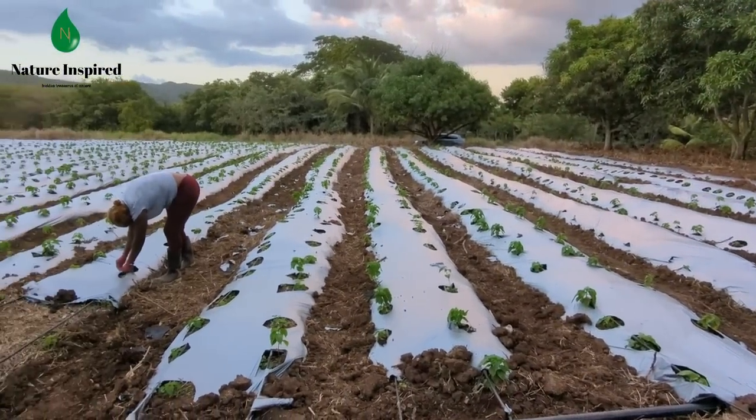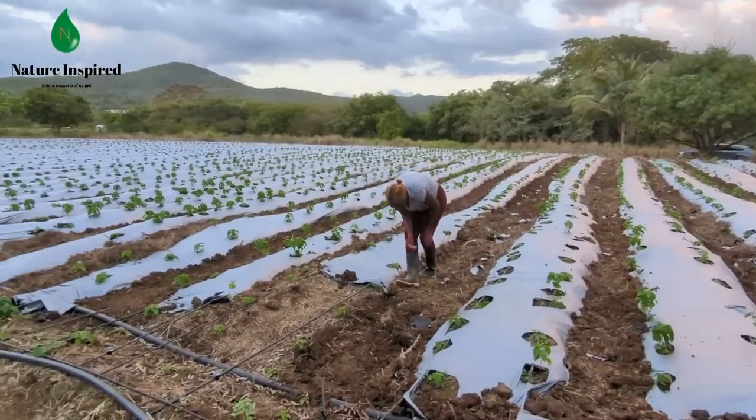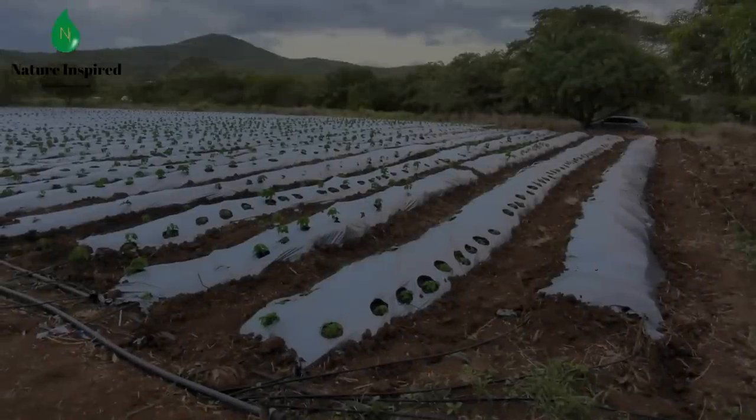When it was done, we just went back through to make sure that all the plants had enough space to come through. And this again took us a little while, but it was fulfilling.